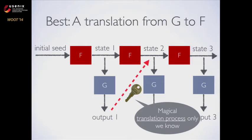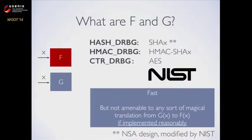That means given one block of output, we could translate up here to state 2, and then we could predict every future output of the generator with no additional magic. So somehow we have to build this. How do we build it? Well, the problem is it requires us to think very hard about what f and g are going to be.